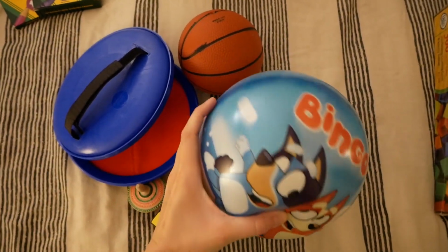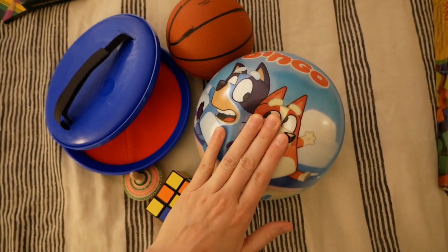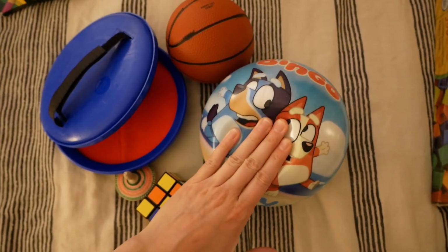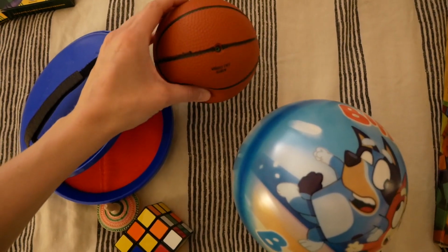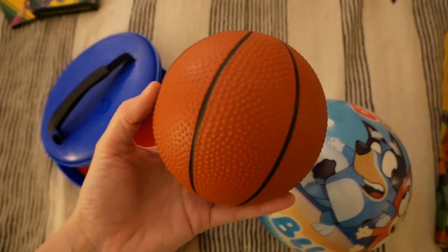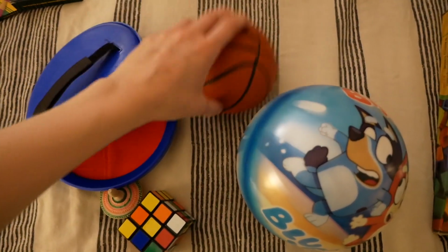So I got my daughter a bingo ball, and actually I was doing a bar Pilates workout this week, and it called for a Pilates ball, and I thought, you know, I could kind of use this as a Pilates ball. A couple of yard sales ago, I got them an over-the-door basketball hoop for their bedroom, but I didn't have a ball for it, so this was in there. I got that for them.